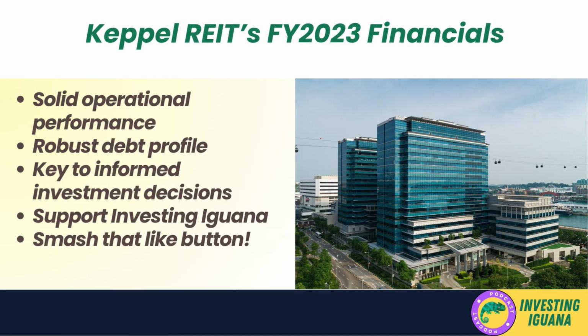And there you have it, folks. We've trekked through the intricate details of Keppel REIT's FY 2023 financials. From solid operational performance to a debt profile that's as robust as they come, Keppel REIT has given us quite the narrative this year.